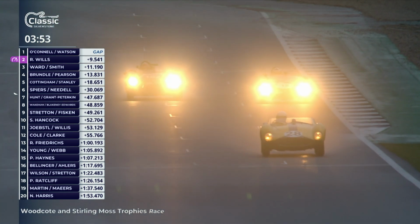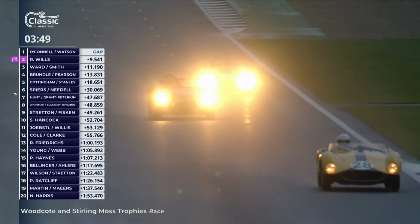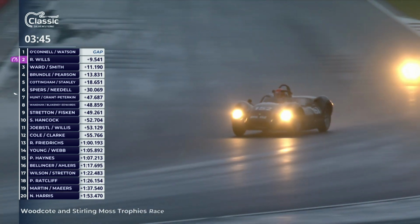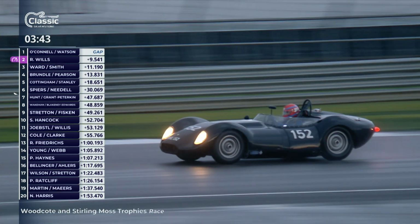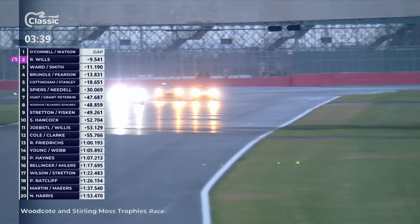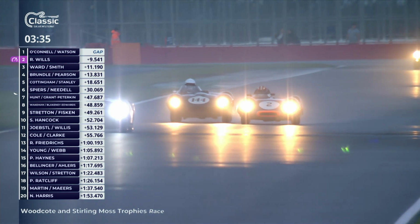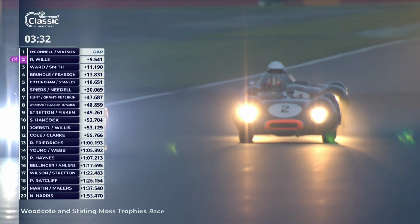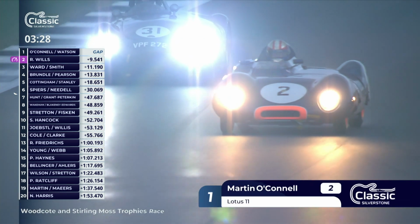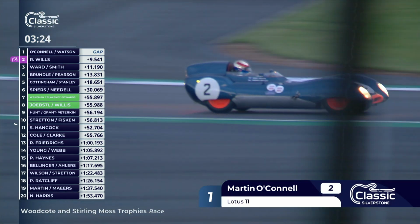And just ahead, it looks like coming out of the gloom is the yellow Ferrari of David Cottingham. Yeah, that's right, the Ferrari 500 TRC, which is an unusual looking Ferrari, not red, but still very distinctive. Now then, this is a key, well, that's our key leader, of course. That's Martin O'Connell in car number 2 with this healthy lead. You can look at the graphics there.